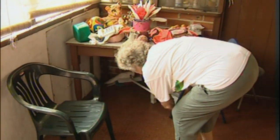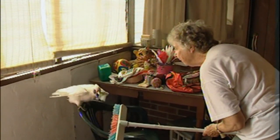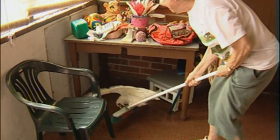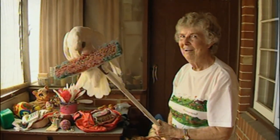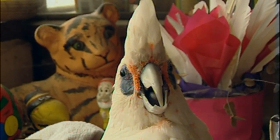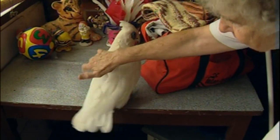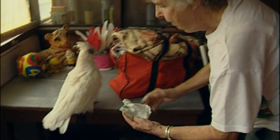Don't be alarmed. Ida Gallop really does love her feathered friend Jack. Ida became the white Corella's foster mother when Jack was only a few weeks old. Since then, they've shared an incredible bond over 30 years. Ida's kept pets all her life, but Jack is no ordinary bird. To Ida, he's almost human.